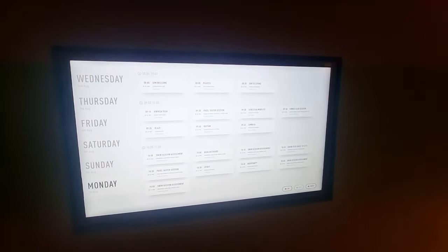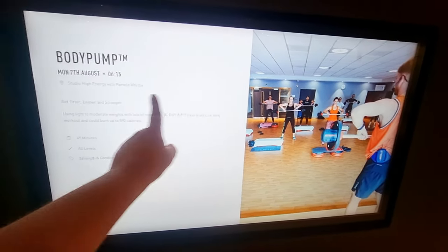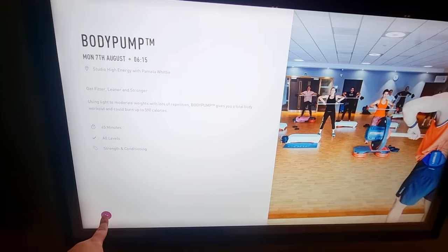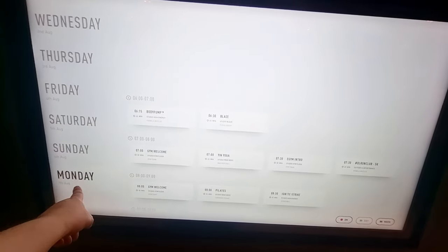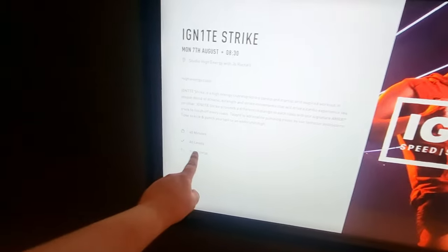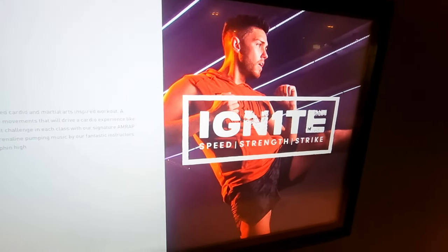A cool wee feature in this place is obviously this touch screen. You can actually scroll down and see what classes are available and what time they're available. So this is a great feature to this David Lloyd gym. And you can see everything. There's Monday. You can see what's available, 45 minutes. And you just click it and it tells you all levels. Yep, this is a great feature.